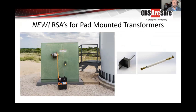New last year, we came out with solutions for pad mount transformers. And so that's a new direction for our company. We had a wind farm down in South Texas that wanted the ability to turn on and off their pad mount transformers without having their workers open the doors and exposing themselves to the bus bars that are on the right side of the transformer. So you have to open that right side of the door to get to the switch on the left side.